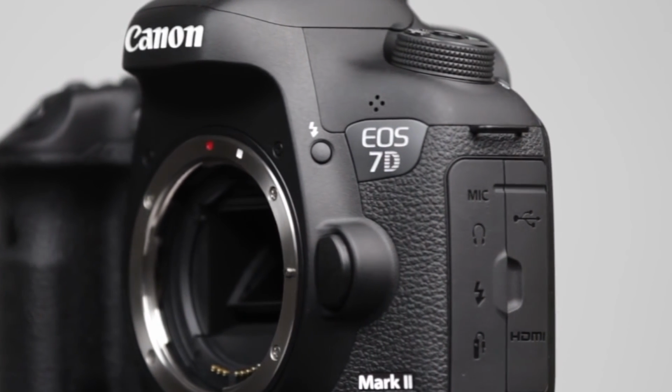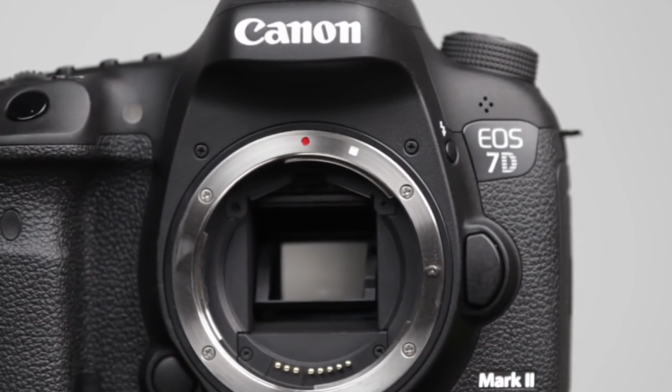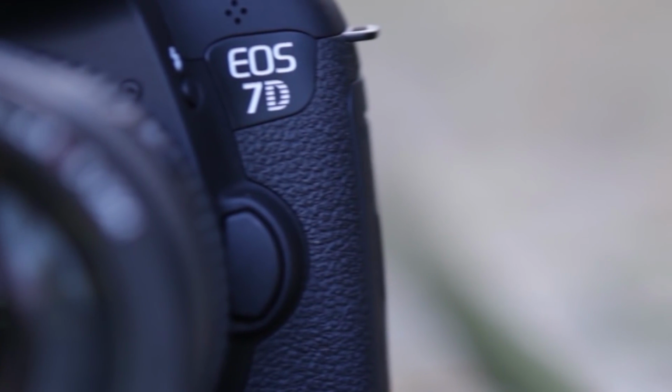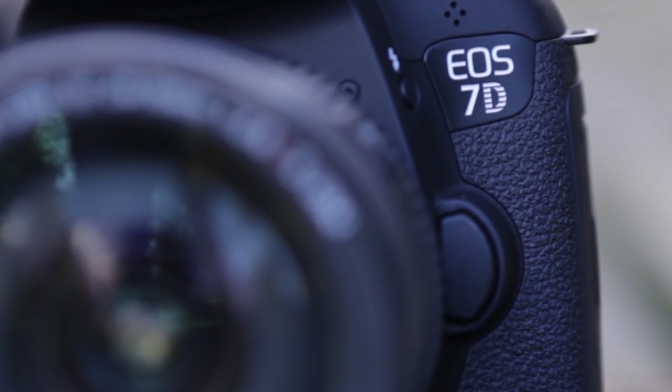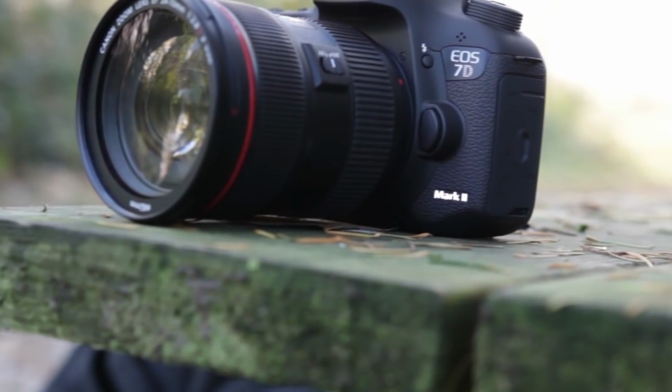And the other thing that would have been nice to have would be an articulating screen, but I can definitely understand why Canon won't put that into the 7D, because that's really designed to be a very rugged and durable camera. A lot of nature photographers use them, and having an articulating screen could compromise some aspects of durability and the overall ruggedness of the camera.